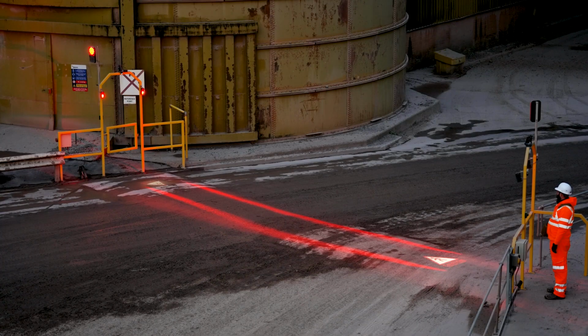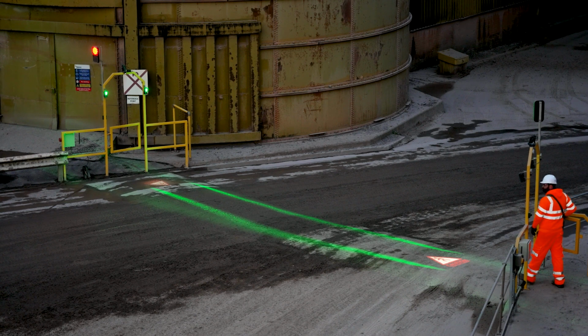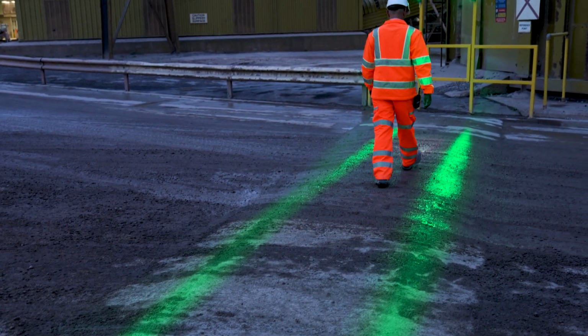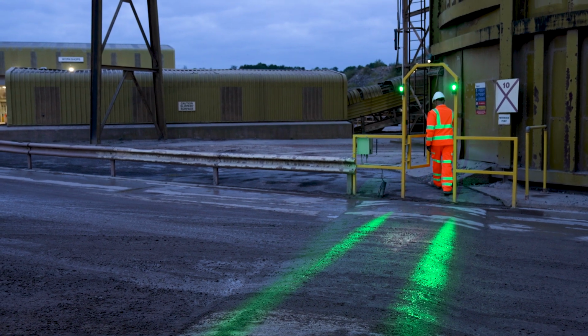Some of the benefits from that as well is as you come into low light, into the darkness, it highlights and it glows up. And also, if you happen to have mud on the road or some debris, this is the uppermost layer, it's projected, so it's a projected walkway onto the road.